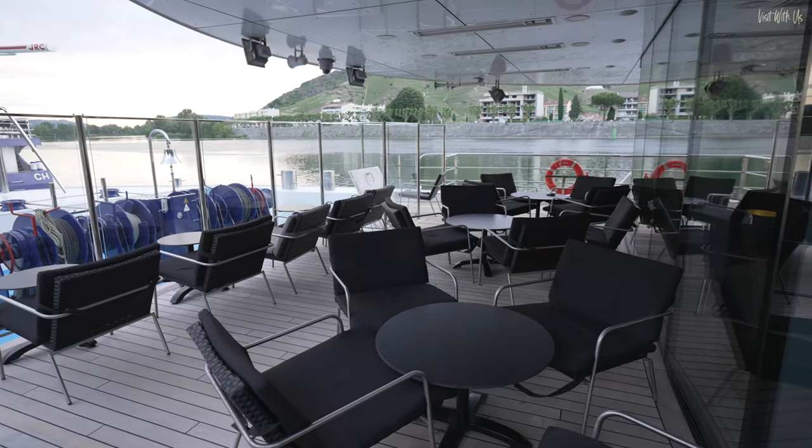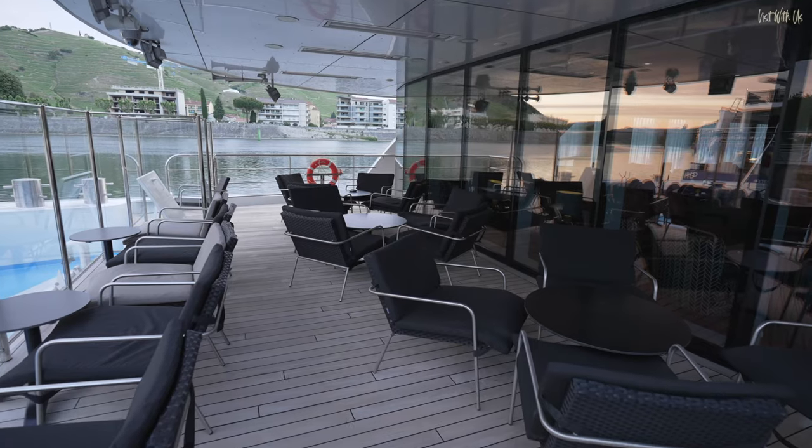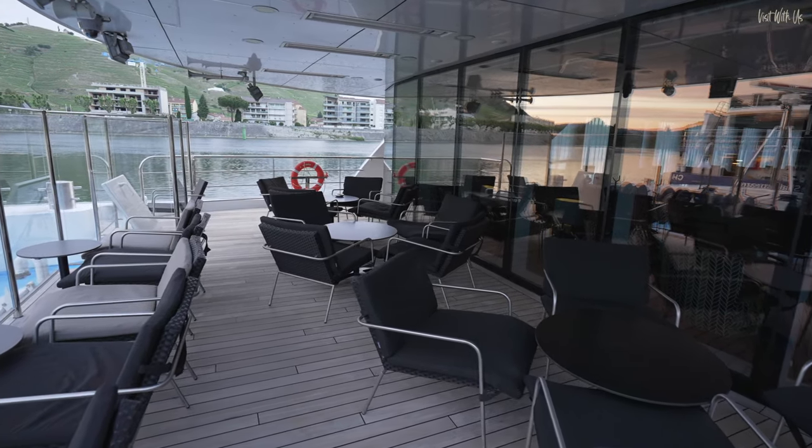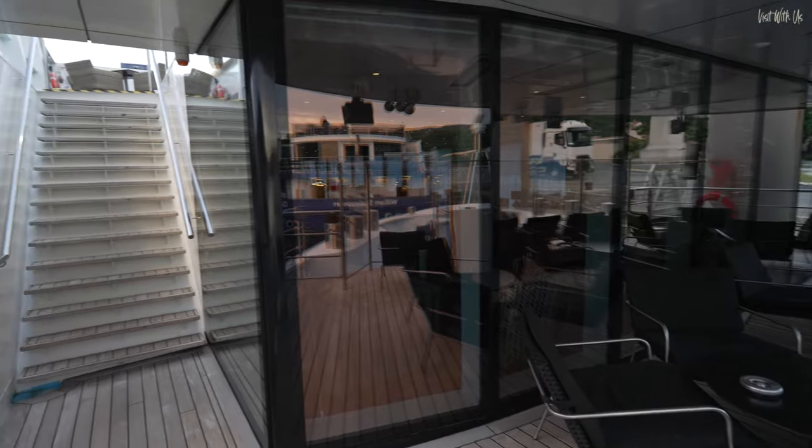Through the front of the main lounge is the al fresco terrace, and there's a small smoking area on the starboard side. Also on the starboard side are some steps leading up to the sun deck, but more on that later.